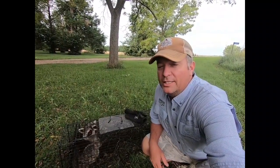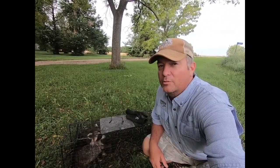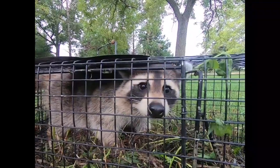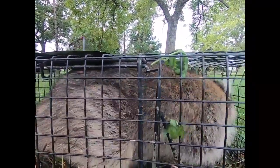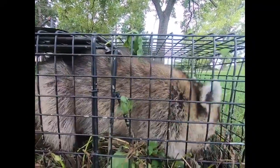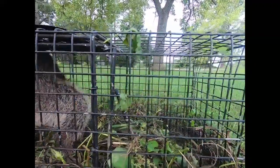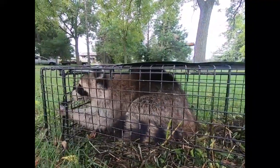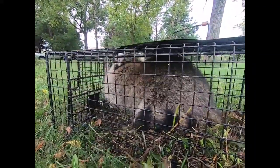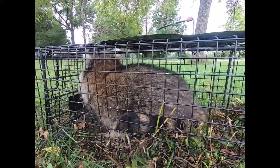Well, as you can see, that's how a live trap works, where you've got a masked bandit, one of them that was probably giving the landowner some trouble, being where he wasn't supposed to be at that time. But you can see he's pulled in some debris down in here. He's safely inside, but what they do is they reach out, try to pull some stuff in in hopes that it opens the door, or that it breaks down a side. They're pretty strong critters. So good job.